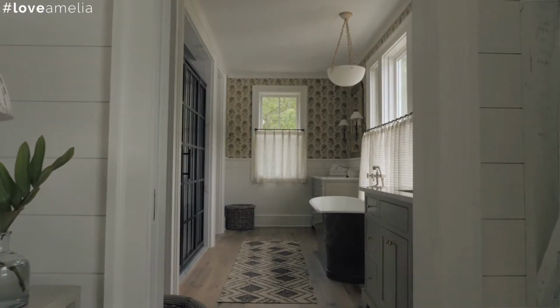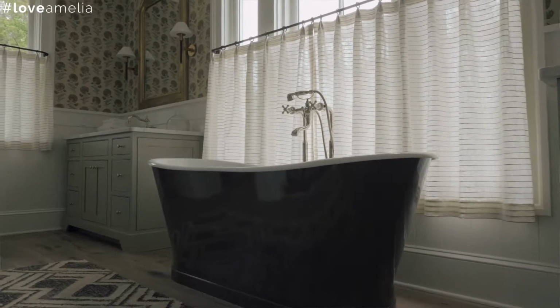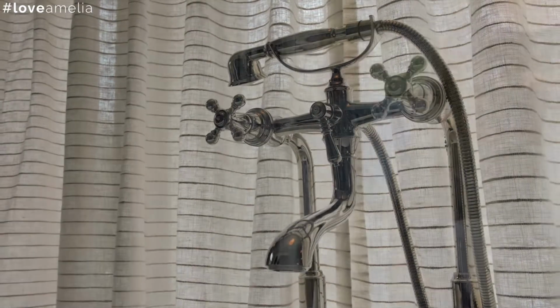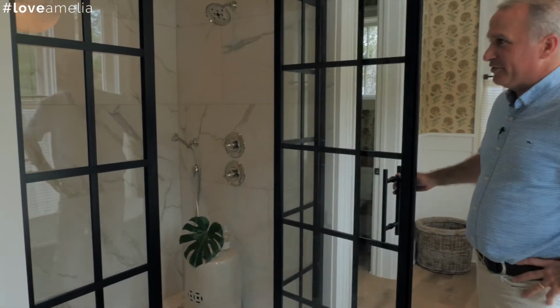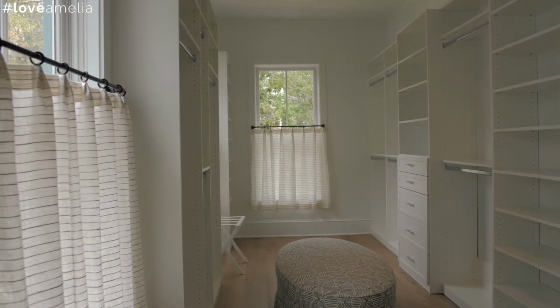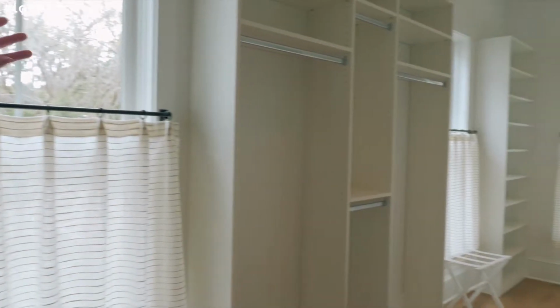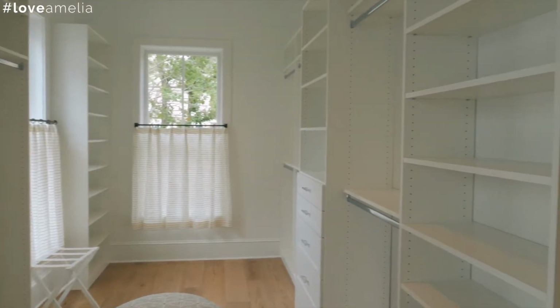Then as you come into the master bathroom area here, obviously a place for him and her, a wonderful tub area, and a wonderful shower with this grid pattern on it. I've never seen this before. This is just an incredible space, lots of room for clothing and all the goodies that you might need to enjoy a home like this. And again, natural light throughout. That was really important to the design team.